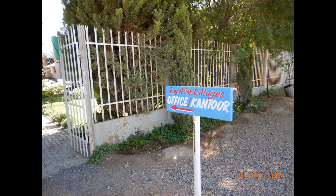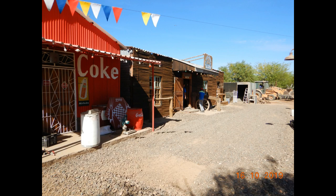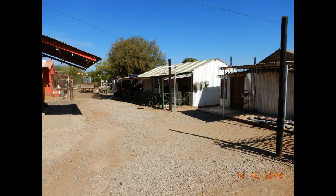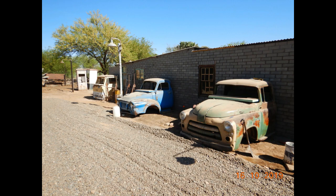About 15 kilometers outside of Upington, we stay in a very quaint little area called Excelsior Cottages. And the owner spent a lot of time and energy collecting old cars and old buildings and workshops. And it's basically made a little town called the Old Town. And he wants to make it an attraction for anybody visiting and driving through.